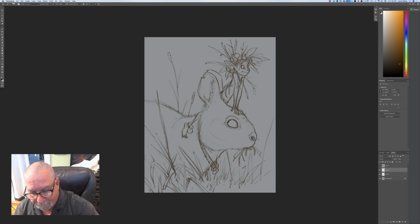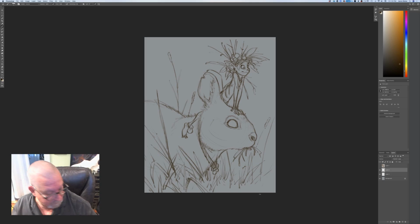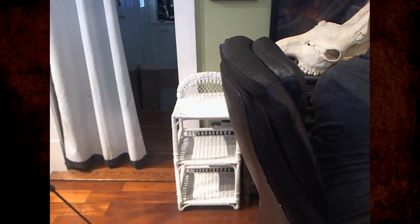Do you know where I can find sketchbooks with gray paper? Yes, Strathmore. Just go on Amazon and type in Strathmore gray paper. Dick Blick is another one. So, Strathmore toned gray, right here.